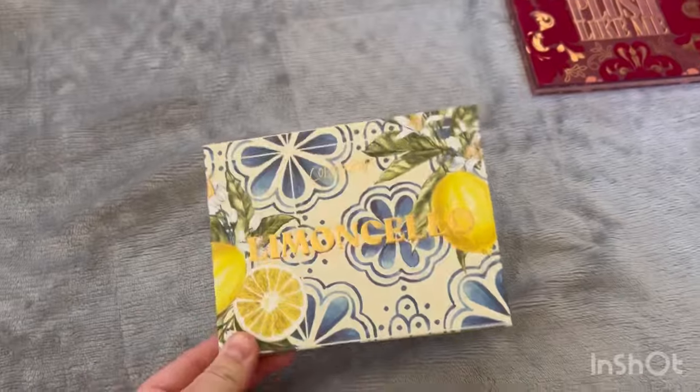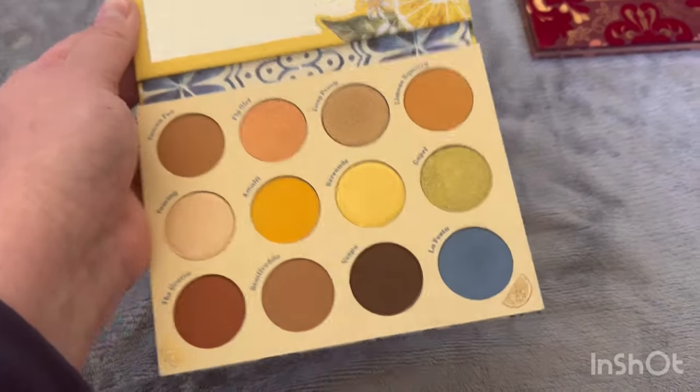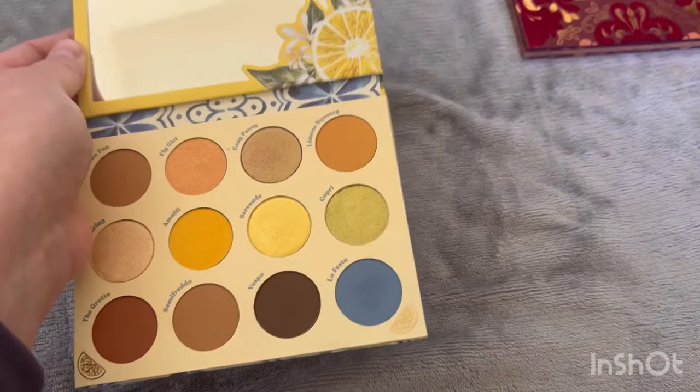Okay, these last two I'm keeping, but this is Limoncello. Unique color story in my opinion. It's very warm, and then it has blue in it. This is like super 2017 style to do a warm palette with a pop of blue. That in the wrong pile.